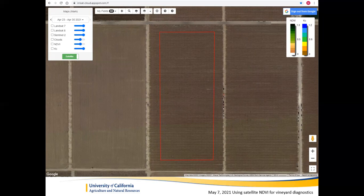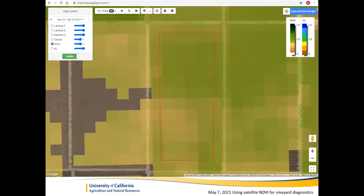So here's the IRISAT website, and this is the field in question from the picture in the last slide. What I've done here is outline in red the area that I would like to sample for the NDVI. In the upper left, there's a date in that little box, April 23rd, April 30th. That date corresponds to whatever will show up on the screen as far as satellite imagery. If I click on the NDVI tab, this shows me the NDVI values from that time period. This is an interesting example.